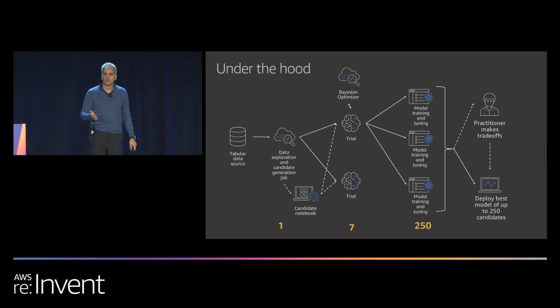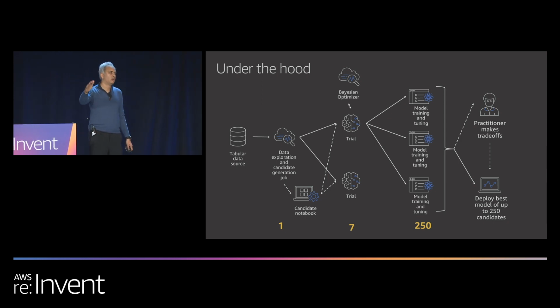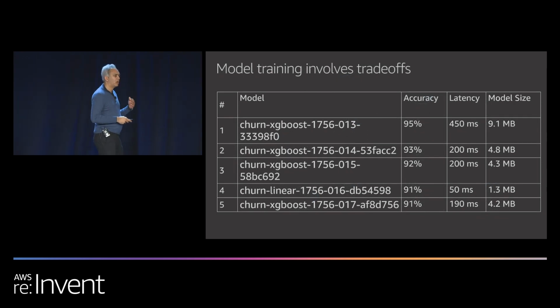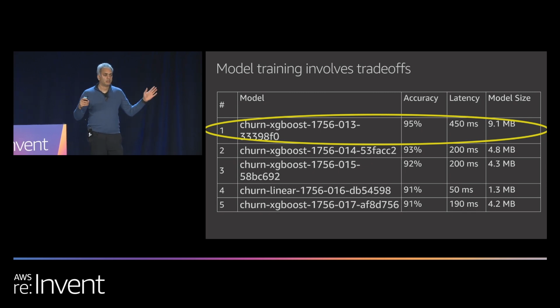So for those cases, it's important to not only have the best model at your disposal, but also the set of best models among which you can choose whether it's the best one for this particular use case or not. In other words, model training involves trade-offs. So in this case, you can see that if I took the top candidate in this particular case, it's a pretty sizable model. It's 9 meg. It's not huge, but the latency of 450 milliseconds is probably unacceptable for any interactive application.